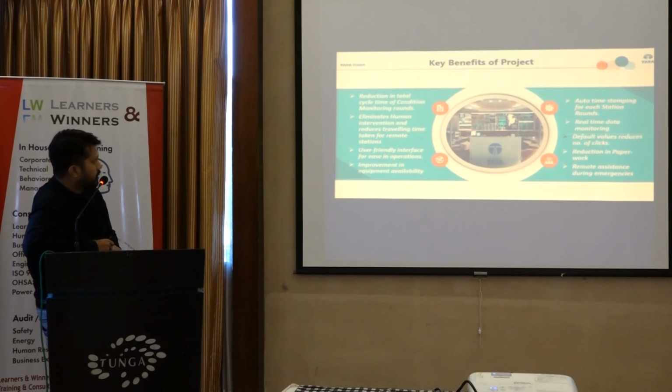Key benefits of the project: reduction in total cycle time of condition monitoring rounds, elimination of human intervention and reduced travel time to remote stations, a user-friendly interface for ease of operation, improvement in equipment availability in case of shutdowns and troubleshooting, auto time stamping for each station round, real-time data monitoring, default values that reduce the number of clicks, reduction in paperwork, and remote assistance during emergencies.